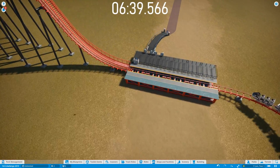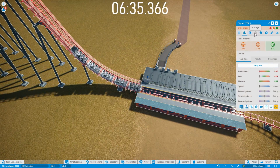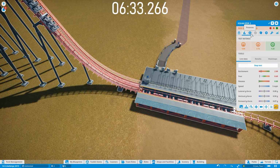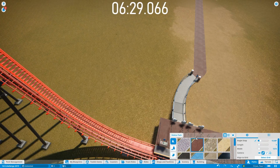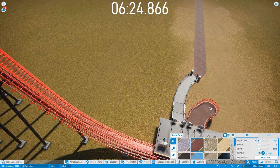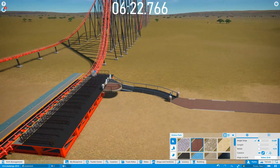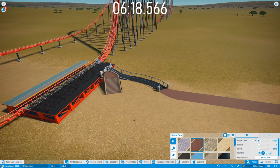Oh, there it goes. Moment of truth. What is the excitement rating of this coaster? 5.84. Just about made it. Phew, that was close. I don't even know if I read that right, but I saw it was 5. And oh my word, what's going on with the paths here? Right. Down. No.